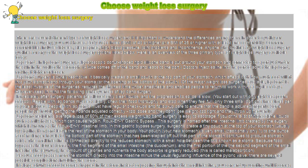Typically, the gallbladder and appendix are also removed. A common misconception is that intestine is removed in this surgery, but this is not the case. No intestine is removed in duodenal switch surgery.